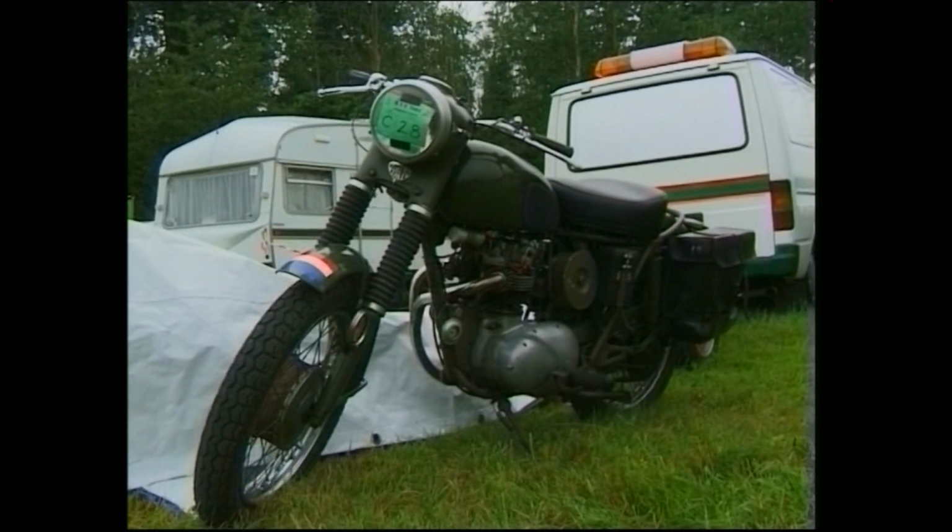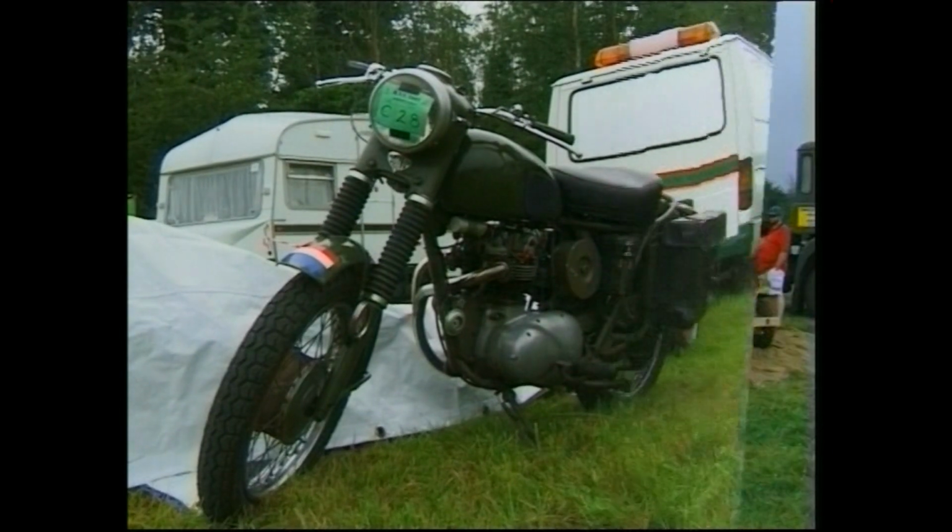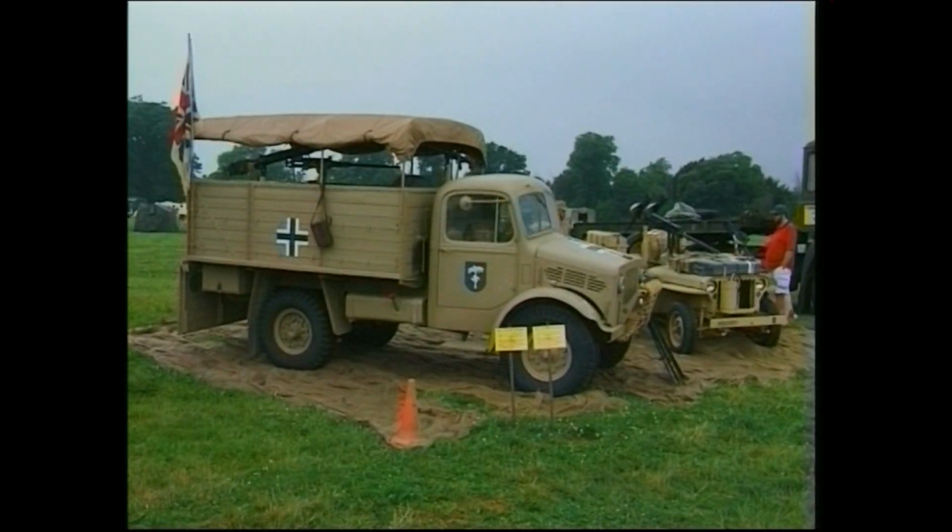Very nice bike, that one. Sounded nice too, because it's got the Siamese port system, you know, the two exhausts going into one.